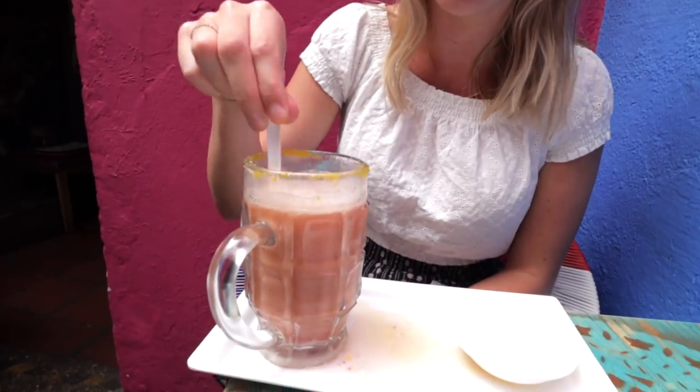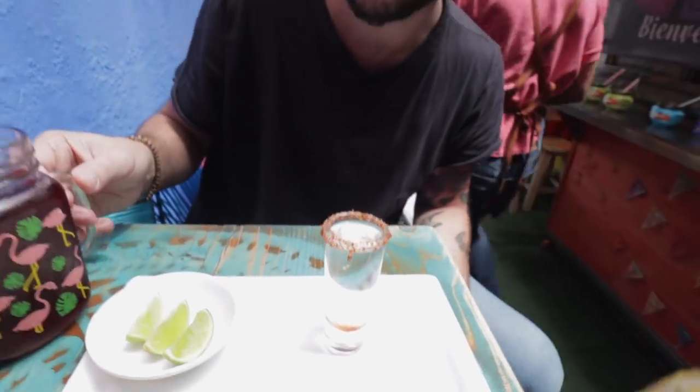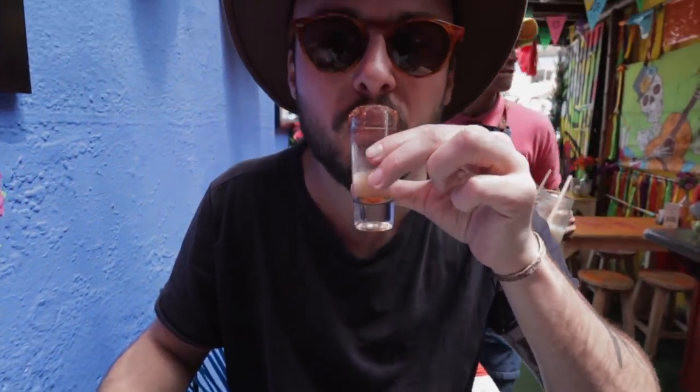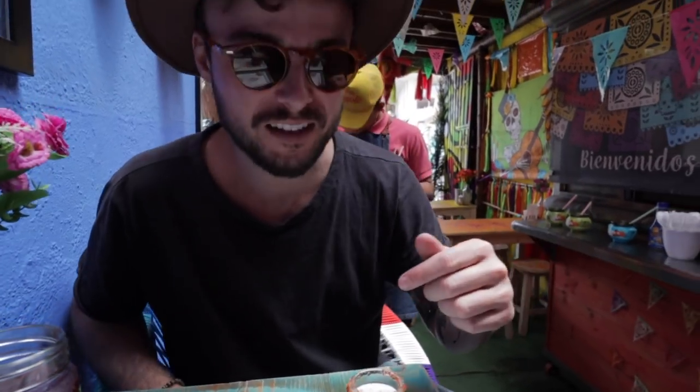Oh wow. You can really taste the coconut, but it also has a little bit of a tomato flavor as well. And I have a tequila, a little bit of spice around the rim, some limes, and then I got a juice to go with it. It's a Jamaica. That mix of salt and spice is amazing.